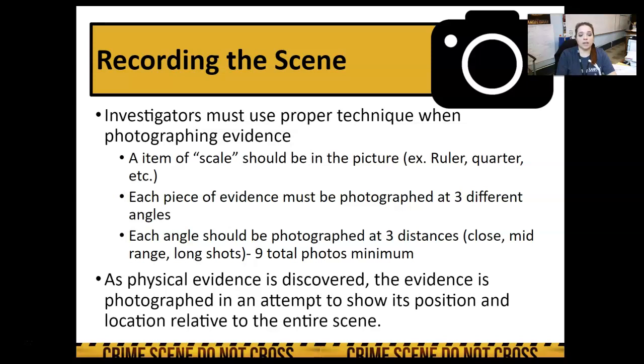As physical evidence is discovered, it is photographed in an attempt to show its position and location relative to the entire scene. So remember, when they first get on it, you see the scene, you do the 7 S's: secure, separate, see, scan, sketch, search. You're doing all this stuff. And while you're doing this, you may see stuff to begin with and you mark it down initially as evidence. Then as you go through your search, you find even more evidence, and you've got to sketch that out. When you're photographing it as you find it, you have to get all 9. That's a lot of pictures, lots and lots of pictures.